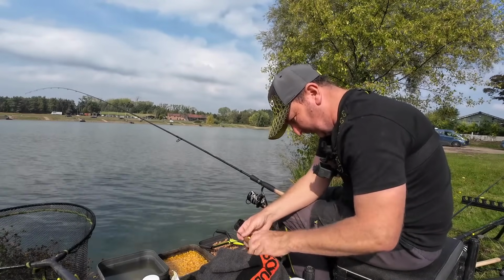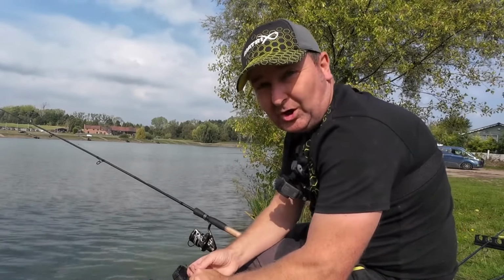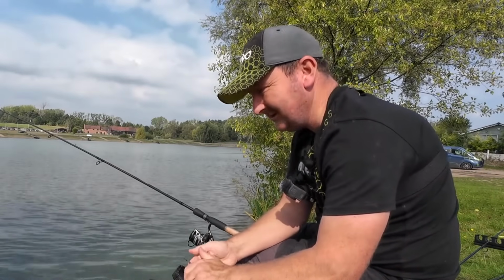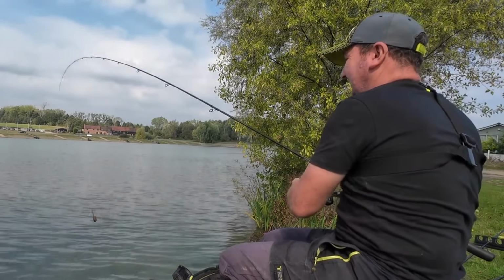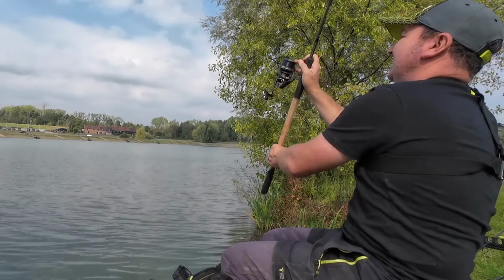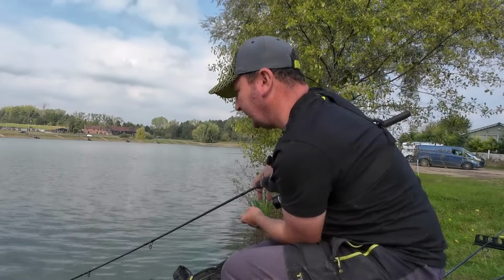I mean, these bream, for those who don't know this venue, I am actually catching these on carp gear, basically. So these are purely accidents, that's why I'm calling them that. So in other words, if I was to hook a carp on this gear, then this is carp fishing gear, so I should land everything that I hook on this rig.